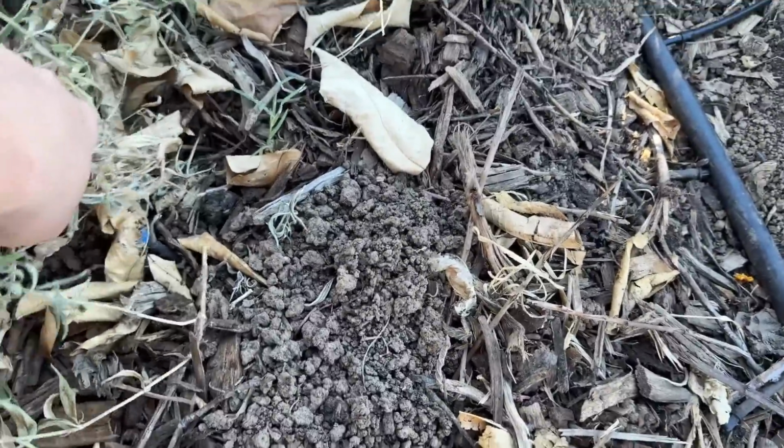Is it still in here? Oh! So these were Estrelita little stars. They're supposed to do really good here, and we'll never know.